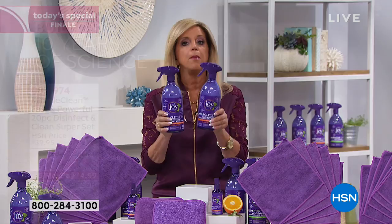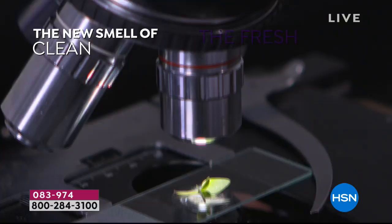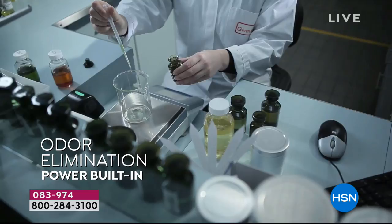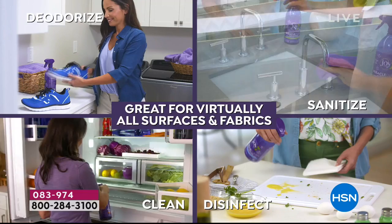And made in the USA, I cannot tell you, Givaudan, one of the biggest flavor and fragrance houses in the world, they have the proprietary rights for odor elimination that you may have in your laundry detergent. We had scientists for 10 years, a team, a battalion of people working on this with me. Some of the biggest companies like Givaudan and some of the most brilliant scientists, we brought to you something that's changing the cleaning industry today.